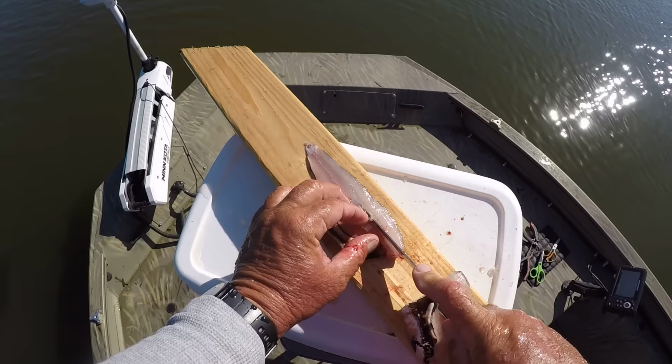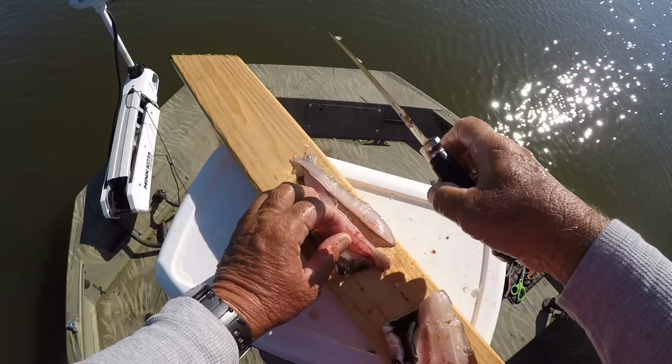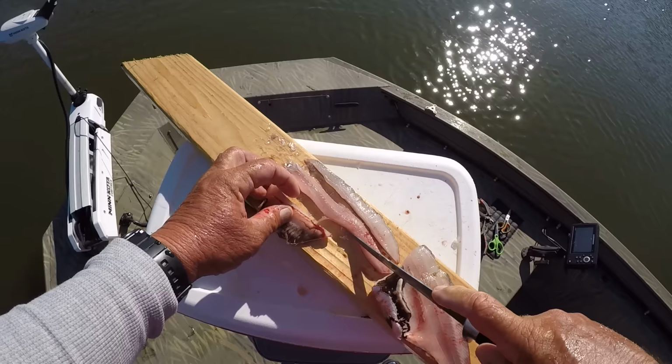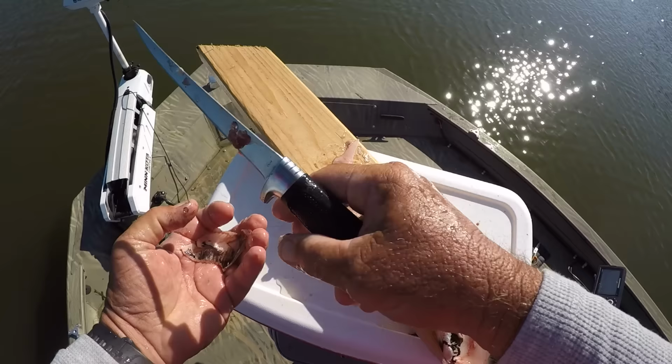But what you can do on these bigger gizzard shad, or one way, is to cut them in strips, just like that. We'll just cut another strip right here. Okay. Just like that. That'd be a pretty good bait right there. I'll just cut that like that and call that a bait.